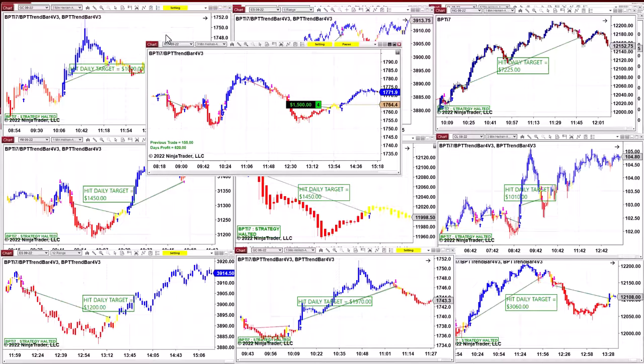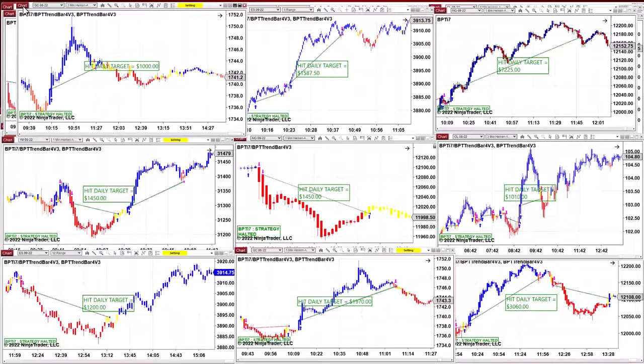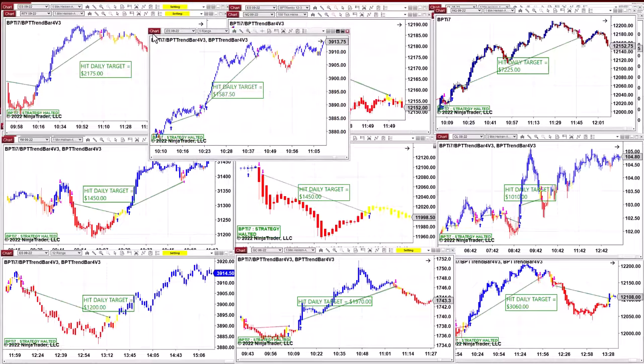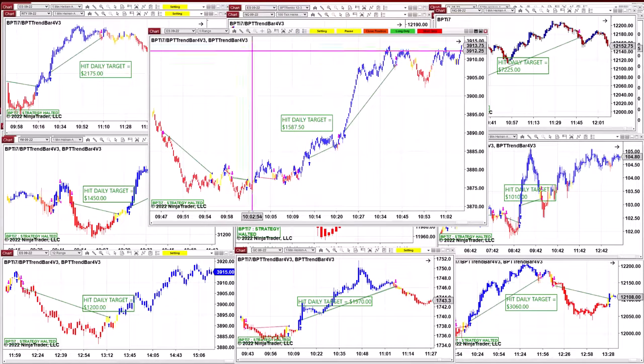So for the morning sessions, all the charts are closed. Hit the target. We have the gold finished before 11 o'clock. We got 1,000. We got the ES for the range lover. This is the range. Excellent, beautiful trades all day long.